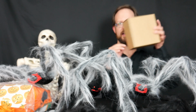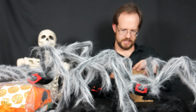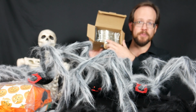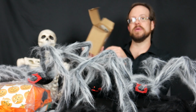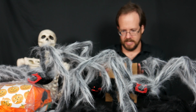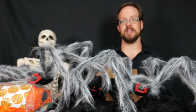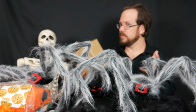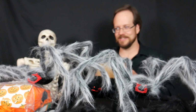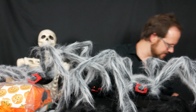And next we have a box. I don't remember what's in this box. This is just some rope lights. This is not actually a Halloween decoration. This is something that I am planning on using in a Halloween decoration that I'm planning to build possibly this year, maybe next year, just depending on how fast I get things done in the workshop. So that's what that is.